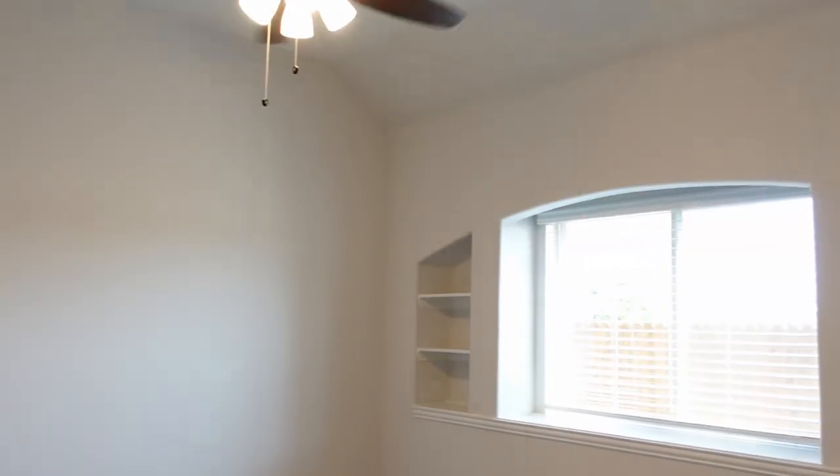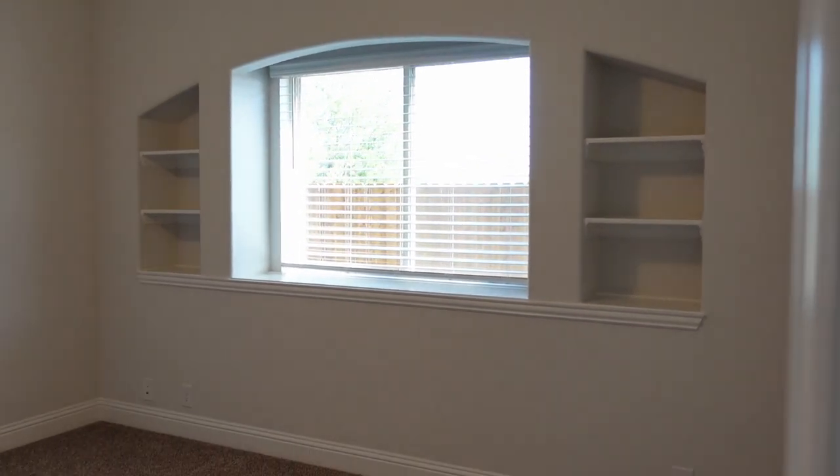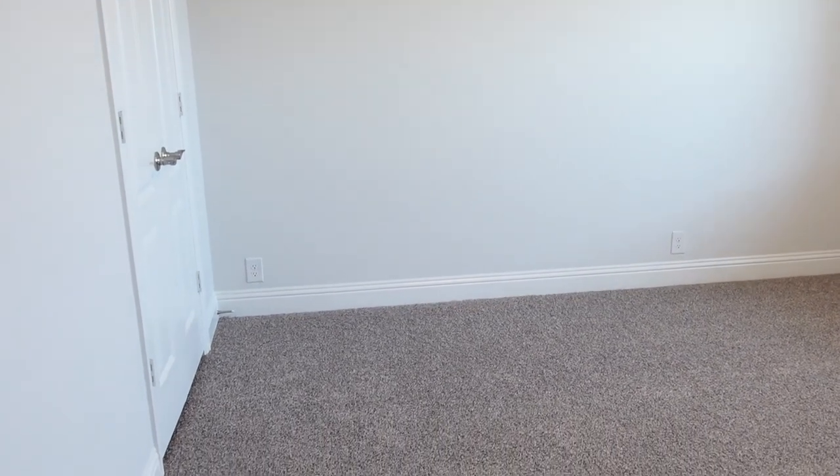This is the second bedroom. It's exactly like the first one, just it has a slightly smaller closet. And all bedrooms have decorated window designs with built-in shelving. All bedrooms and the family room have ceiling fans with light kits.